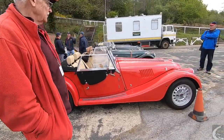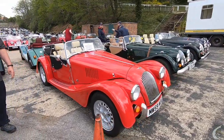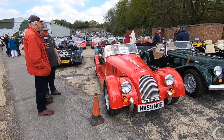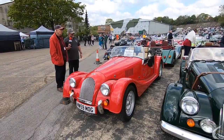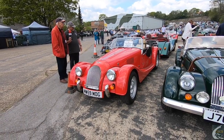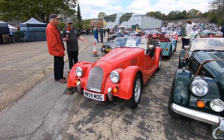And this is a Morgan Plus 4. What does that mean? Well, originally it meant it had four cylinders and four wheels, because Morgan started by making three-wheeler cars. So to distinguish between the three, they called it a 4-4. This has got a Ford 2-litre Duratec engine in it. And the power-to-weight ratio is quite good. Amazing. I just think it must be a very light car.